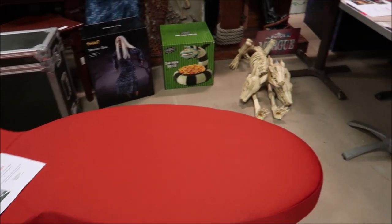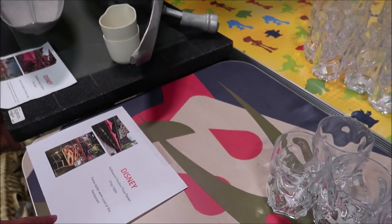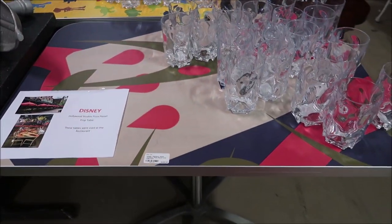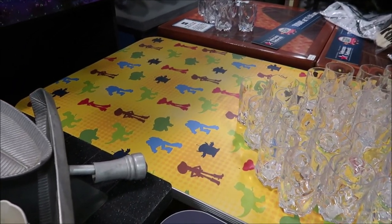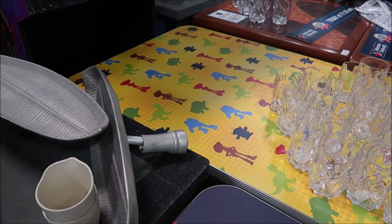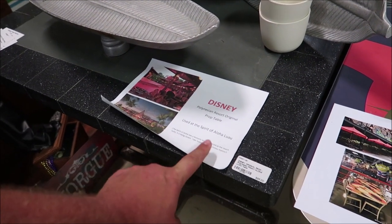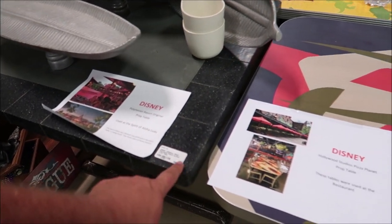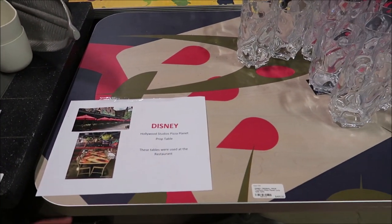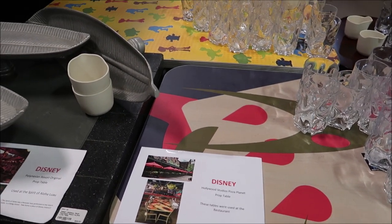I think I would pay $400 for this. Like, that's amazing. And then over here, we have some tables from Hollywood Studios Pizza Planet. Oh, that's a Pizza Planet table over there with the Toy Story characters on it. That's really awesome. Oh, and this is a table from the Spirit of Aloha, the Luau. That is so cool. Like, these are really awesome. This is only $95. This one's $495, but Pizza Planet is sadly no more. And it says PP.